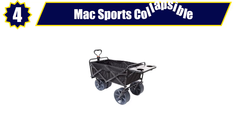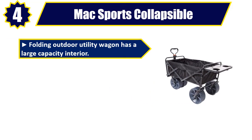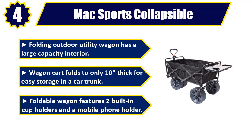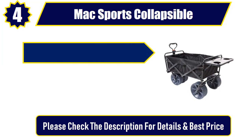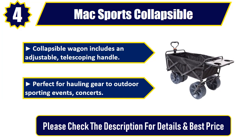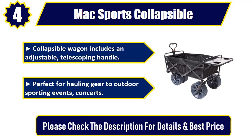Number 4. Max Sports Collapsible. Folding outdoor utility wagon has a large capacity interior. Wagon cart folds to only 10 inches thick for easy storage in a car trunk. Foldable wagon features 2 built-in cup holders and a mobile phone holder. Collapsible wagon includes an adjustable telescoping handle. Perfect for hauling gear to outdoor sporting events, concerts. Please check the description for details and best price.